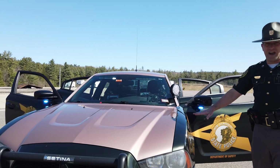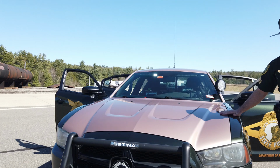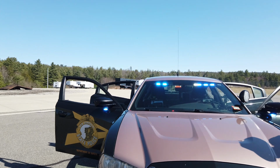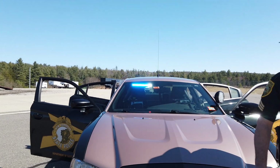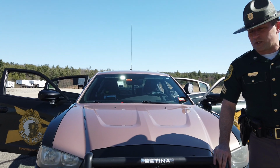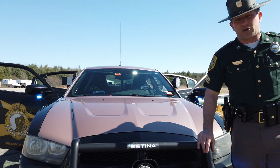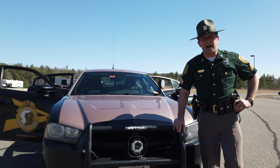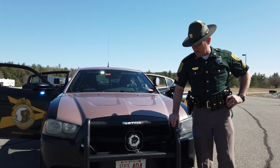This here is a 5.7 liter Dodge Charger Hemi. These are fast vehicles. This piece of equipment you see right here is called a push bumper. In case someone is broken down or there is a crash in the middle of the road, we are able to push the vehicles out of the way and get them to a safer location.